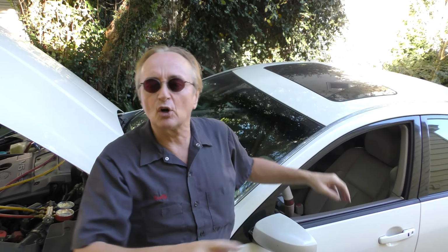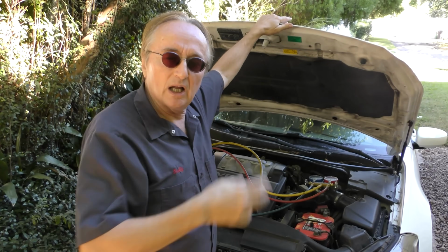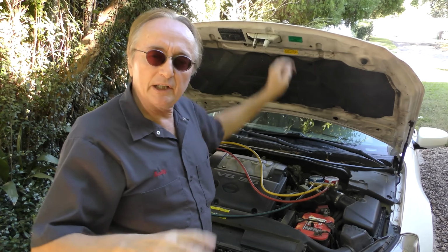They almost always go bad on these Nissan V6 engines when they get mileage like this one. It has like 150 on it. Almost invariably, they're going to go bad. Now, once in a while, they get too clogged up and it really runs bad. When you put the cleaner in, it cleans it out.